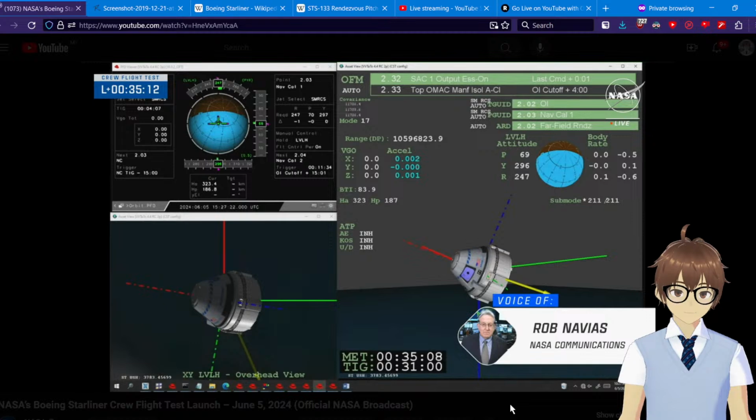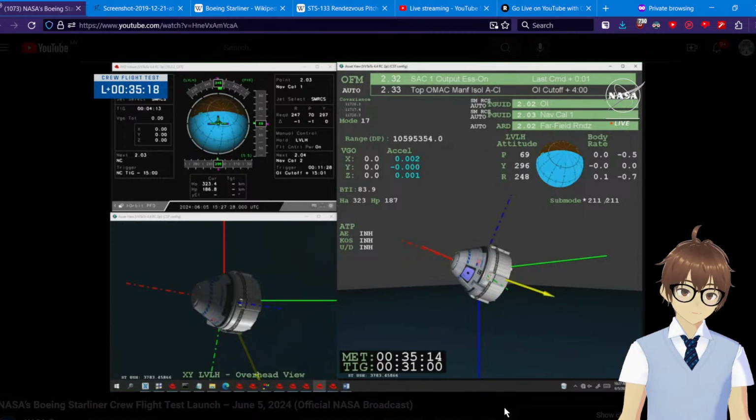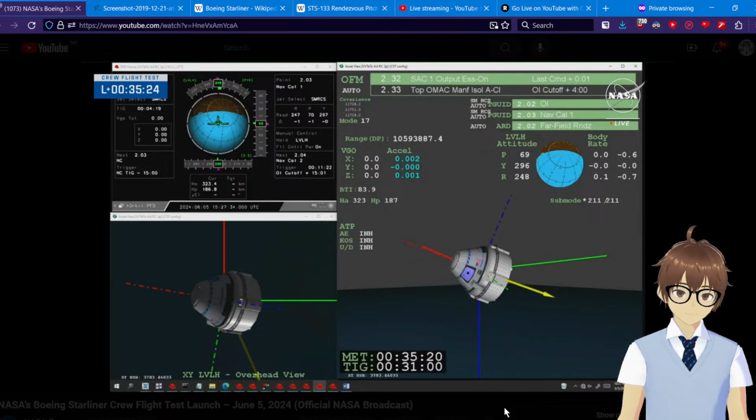First up, an important rendezvous burn called the NC burn, which will adjust Starliner's altitude relative to the station and begin to refine its path to the orbital laboratory. Flight Dynamics will be assessing the accuracy of Starliner's initial trajectory and will update any adjustments to that trajectory for subsequent maneuvers to be conducted over the next 24 hours.